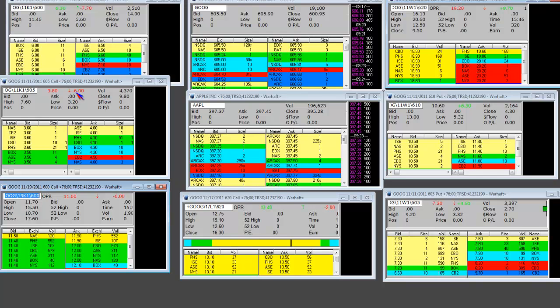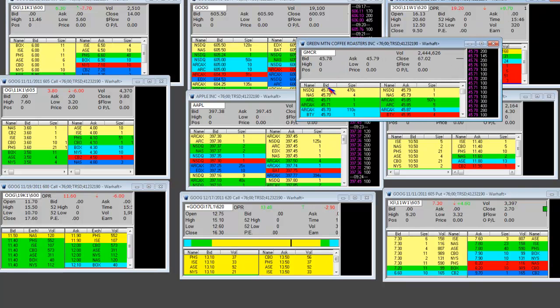They marked this one down $6. 980 was a high on that 605, and you're right here at that strike price 605 on that call. Of course, that premium is going to move different. And Green Mountain Coffee is ticking down to 45.78 right now, here and now. We're going into that opening bell.